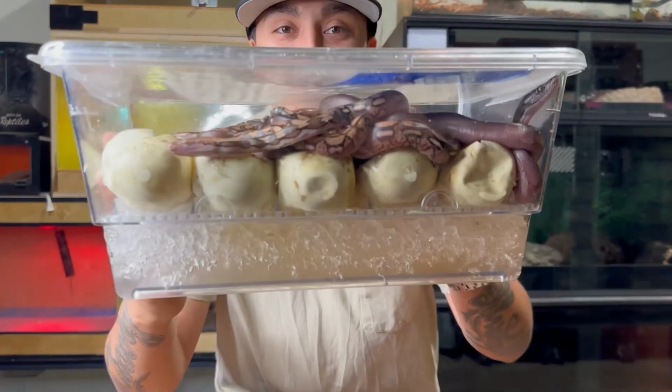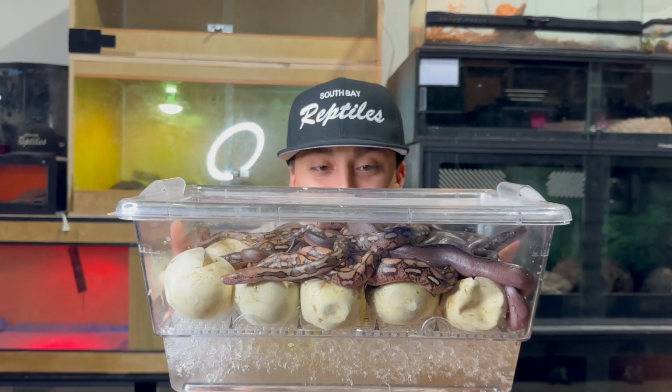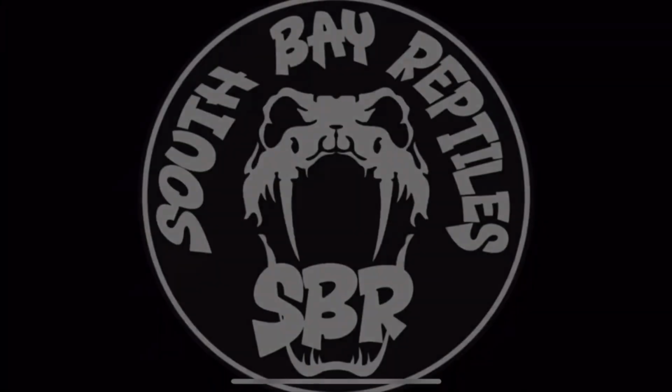All right, guys, we have baby Superdwarf retics right here. Now, this is a really cool line because we're able to actually trace down all the way from the import to the F1s to the F2s that we bred right here.